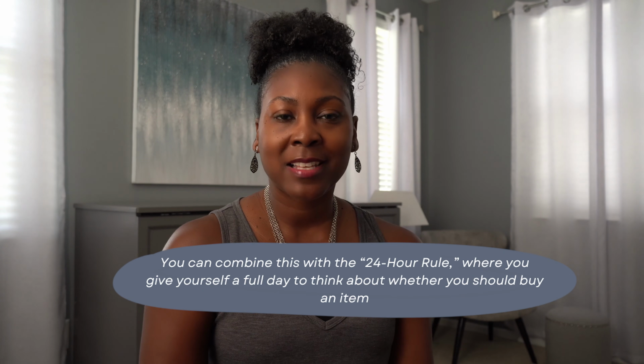This pause can make a big difference in your decision-making process because many purchases are made on the whim. It also encourages financial responsibility because the money you save by not making an impulse purchase can be used for more important things like paying off debt, saving for the future, or investing in experiences that bring lasting joy.